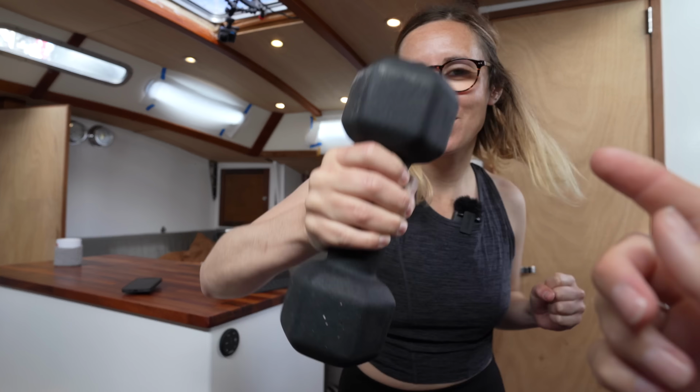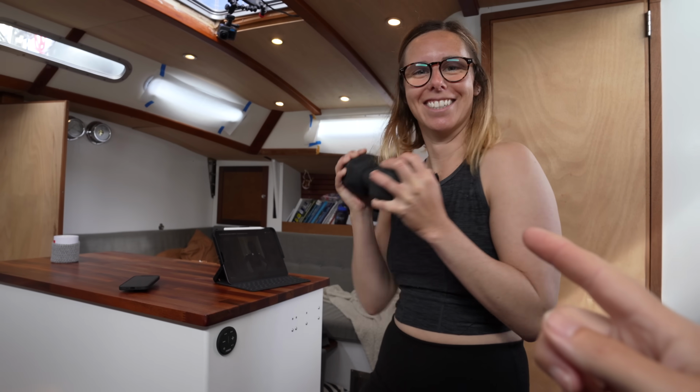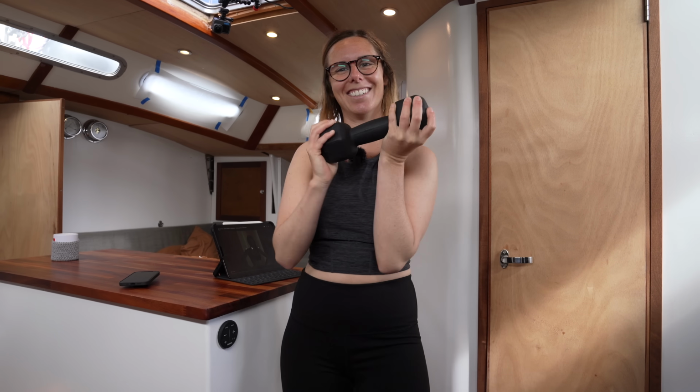For those worried about us adding the weight of a washing machine, also consider the fact that we have a full set of weights for Ava. It also adds a bit of weight to the boat.